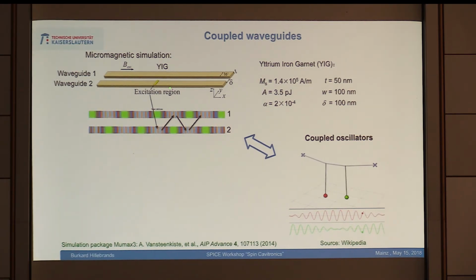This is a magnon waveguide system. And what you can do, simply compare it with two pendula. You know, this is a pendulum, that is a pendulum, and you know from first physics class what happens if you have two coupled pendula. The energy is transferred between pendulum number 1 and pendulum number 2, and that happens here.